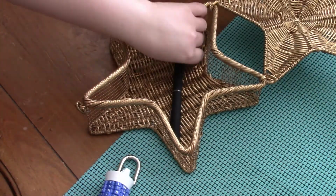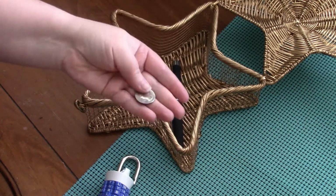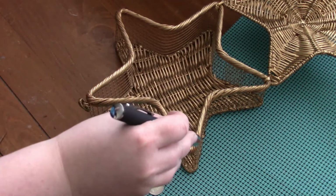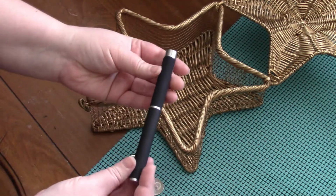We have just a standard American quarter here. And then this tool kind of looks like a pen because you can put it on your pocket, but it is actually a laser pointer. But nothing really all that particular about it. No codes or ciphers, letters, numbers that we can decipher.